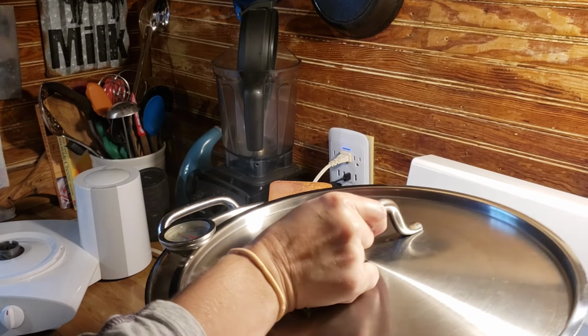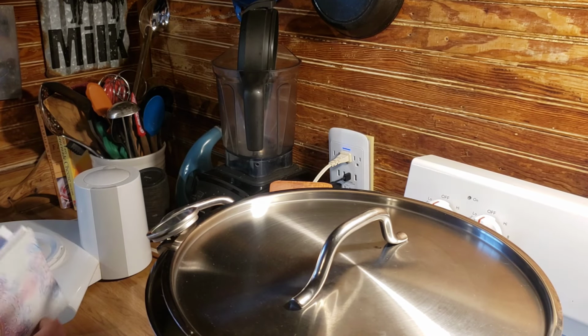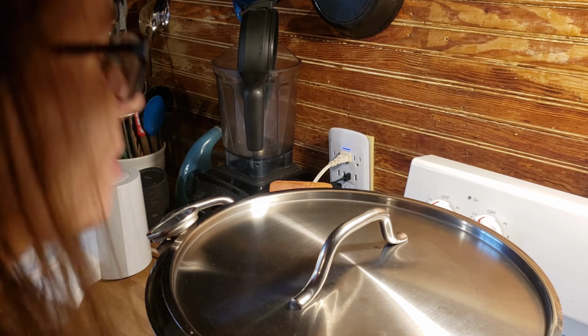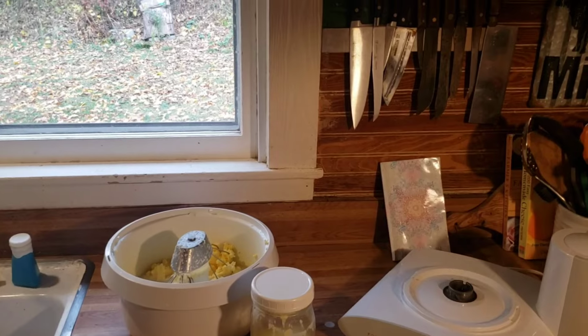So the culture is in there now. We stirred it up and down, and we are going to get my handy dandy notebook and see 45 to 60 minutes. I'm going to set my timer and go get something else done. Actually, I'm going to set that timer, and we're going to do this butter.